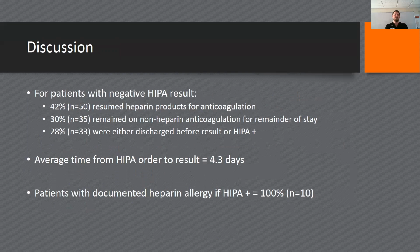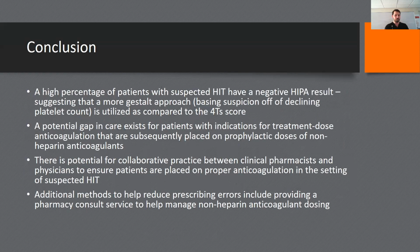For the patients with a negative HIPAA result, 42% resumed heparin products for anticoagulation. 30% remained on non-heparin anticoagulation for the remainder of their stay, and 28% were either discharged before knowing the result of the HIPAA panel or they were HIPAA positive. The average time from a HIPAA panel being ordered to the time we got a result was about 4.3 days, and 100% of the patients that were HIPAA positive ended up with a documented heparin allergy.